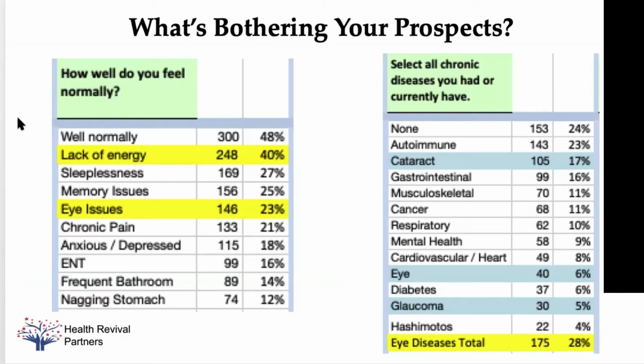But what I did 2 years ago when I was on the Immune Defense Summit, I got almost 700 people to take my short survey, just 16 questions. When you look at what they presented as how well they feel normally, eye issues were very high up on the list. And when you look at all the chronic conditions they indicated, of course I'm the only one asking these questions about the eye, but cataract and eye in general, and then glaucoma, eye diseases were at the top of the list of highest percentage of chronic complaints. More importantly, from what we know, that means there's a lot of systemic disease going on in our population. So it's not an isolated thing.